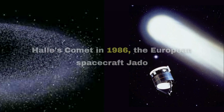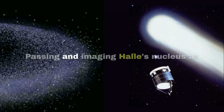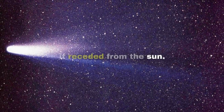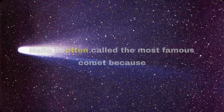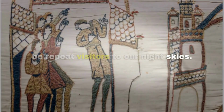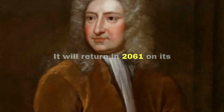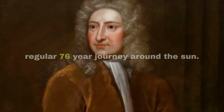Halley's Comet. In 1986, the European spacecraft Giotto became one of the first spacecraft to encounter and photograph the nucleus of a comet, passing and imaging Halley's nucleus as it receded from the Sun. Halley is often called the most famous comet because it marked the first time astronomers understood comets could be repeat visitors to our night skies. Astronomers have now linked the comet's appearances to observations dating back more than 2,000 years. Halley was last seen in Earth's skies in 1986 and was met in space by an international fleet of spacecraft. It will return in 2061 on its regular 76-year journey around the Sun.